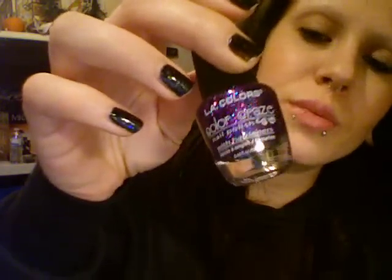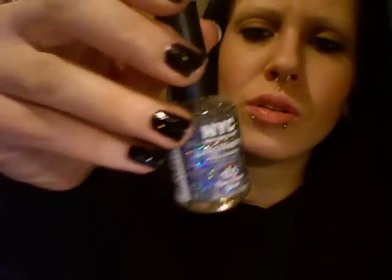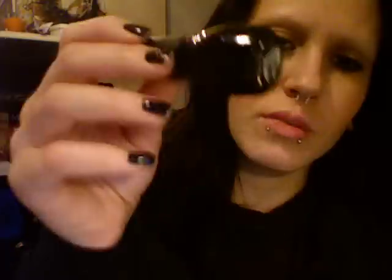You can kind of see that when I tilt it. And then I've been wearing over that Jewel Tone from LA Colors, which I love. This polish is so pretty. And then NYC's Starry Silver Glitter. Sorry, for some reason I thought this was called Love Letters. It has silver glitter, holographic rainbow glitter, and also larger pieces of pink and blue glitter. So I like it a lot with What's Your Name.